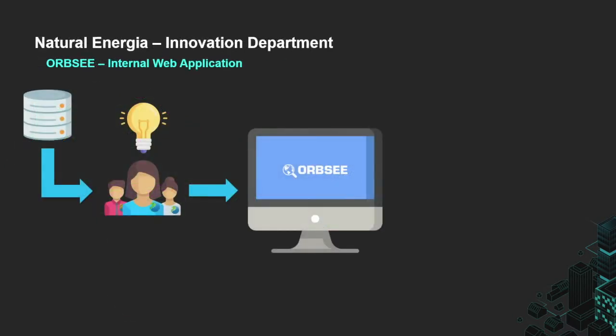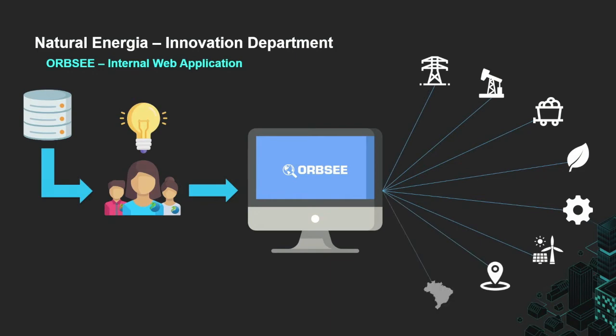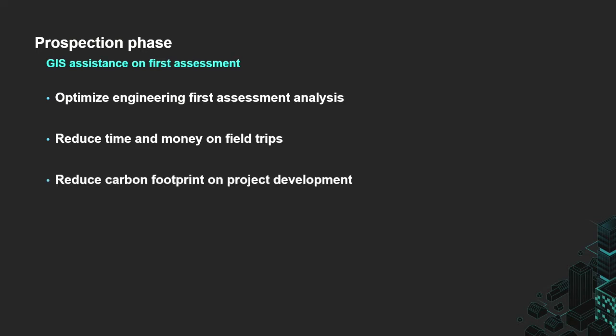The Innovation Department at Energia has developed what we call ORBSI, our internal web application based on ArcGIS Web AppBuilder, that gathers and processes valuable information on many subjects that impact directly on our projects. More specifically, it comprehends data on the power sector, oil and gas, mining, environmental restrictions, logistics infrastructure, renewable resources, real estate, and general cartography. Being able to access all this information country-wise in a single web application has optimized our engineering team productivity, while reducing costs in field trips and consequently our carbon footprint.